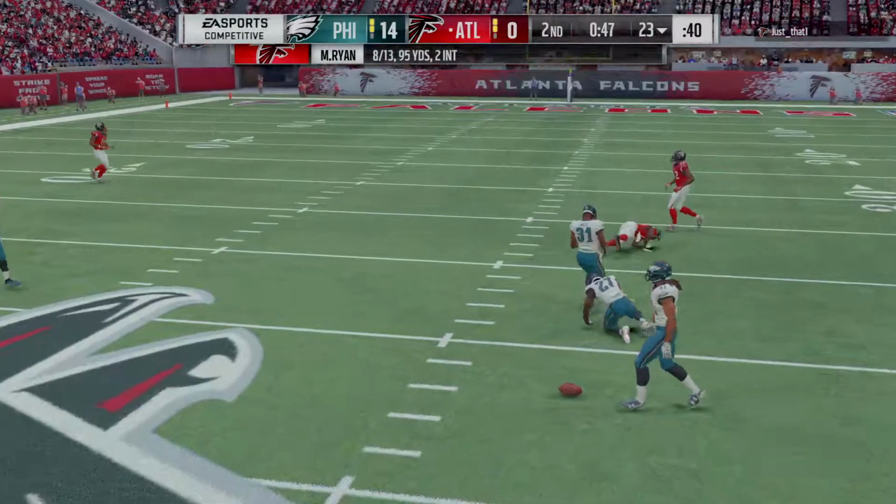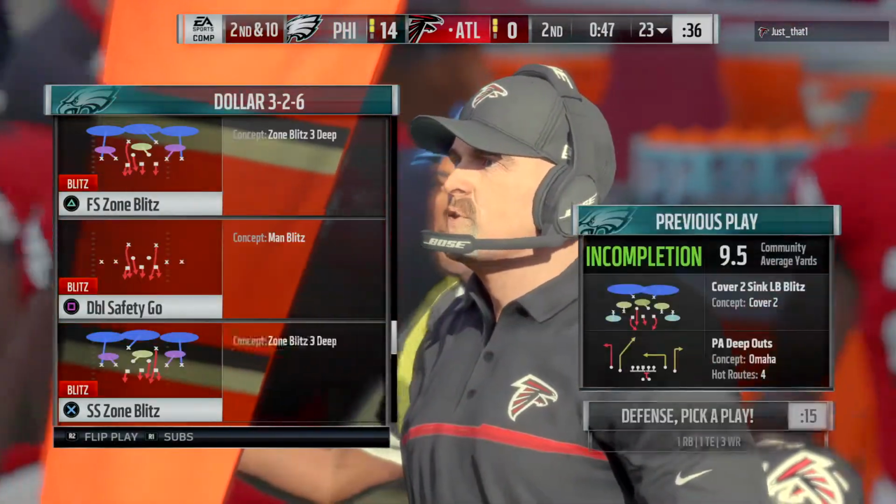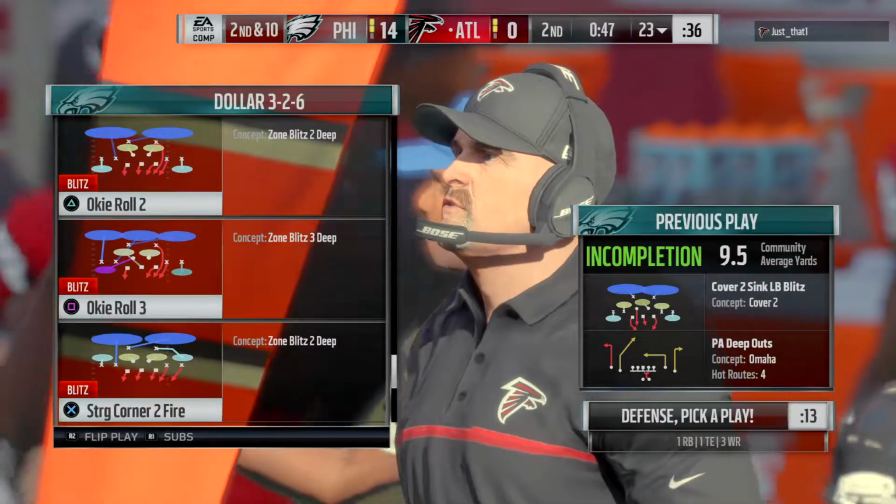That's going to be knocked away and incomplete. He was trying to hit Taylor Gabriel that time. And that'll bring up second down.